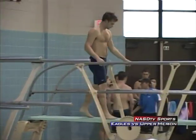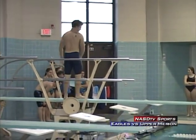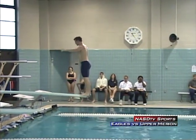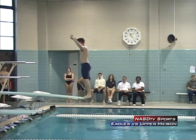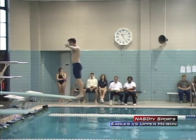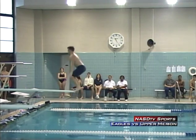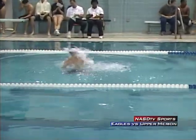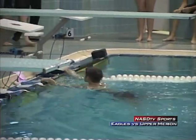Next up is Upper Merion. Luke's toes were pointed and together, which is one of the reasons he got such high scores. And he made it in straight. Upper Merion did an inward dive pike. He touched his toes, which is very nice, and he came in straight. His scores are 5.5, 5.5, and 5.5.